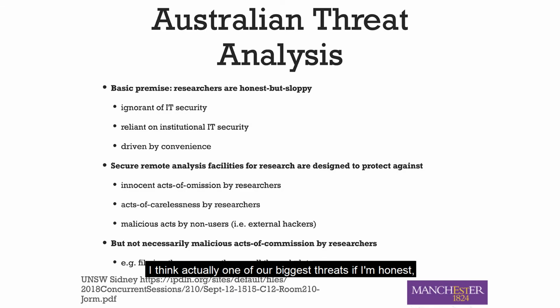I think one of our biggest threats, if I'm honest, is probably our own researchers. Researchers don't like the data that comes with security. The idea of security is that it stops you doing something as easily as you would like, and researchers don't really like that. This comes from an Australian presentation, which says researchers are honest but sloppy. They don't have the level of knowledge around IT security that we would like them to have. They rely on us providing for them, and they're often driven by convenience. They want to get the job done.